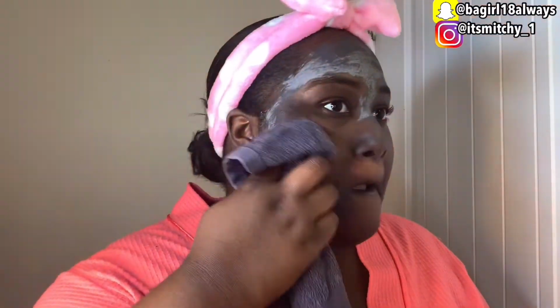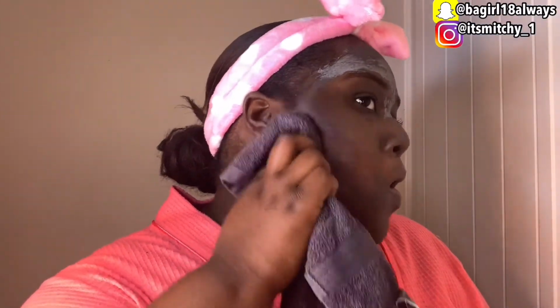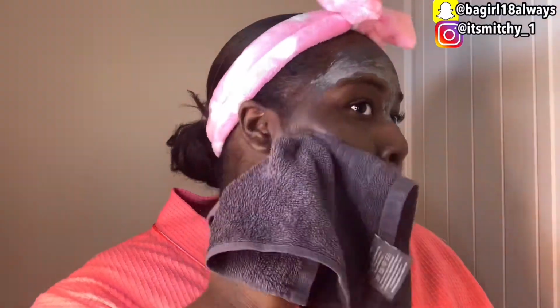So now I'm going back in with my rag, and I'm using cold water to take off my face mask and my eye mask, and I'm just going in circular motions again to take it off. I'm making sure I take it off properly because sometimes it leaves residue, so I'm just taking my time. And yeah.